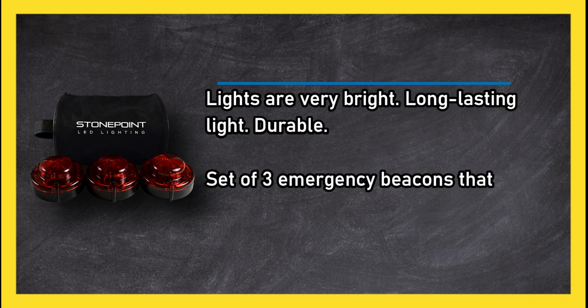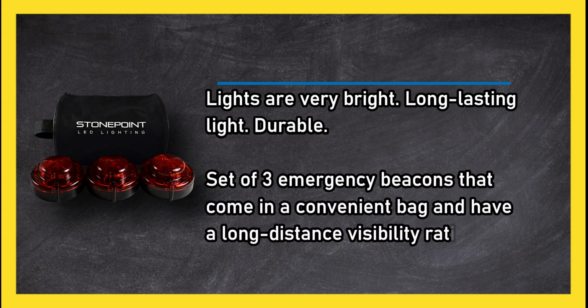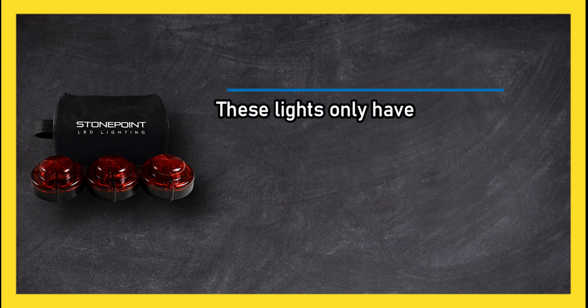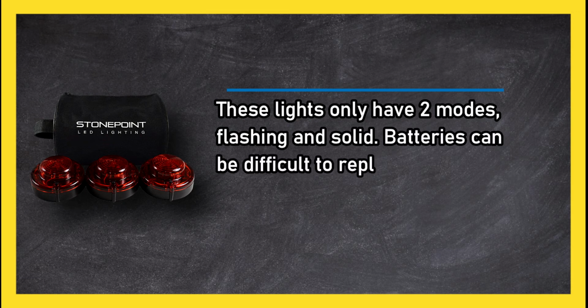Durable. Set of 3 emergency beacons that come in a convenient bag and have a long-distance visibility rating. These lights only have 2 modes, flashing and solid. Batteries can be difficult to replace.